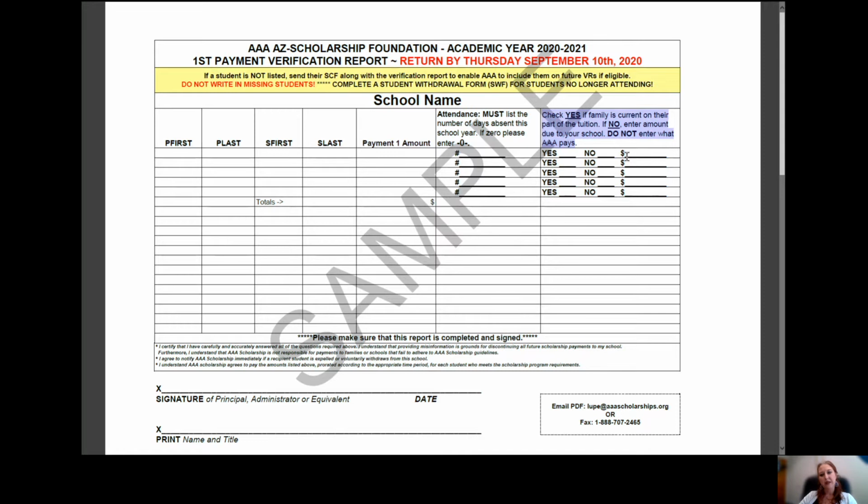What you would do is, let's say that your tuition is $6,000, our scholarship award amount is $5,600. Over here is where you would show that they are responsible for the difference only if they're not current. If they are current, you'll just mark yes. If they're not, you'll mark no and provide the amount.